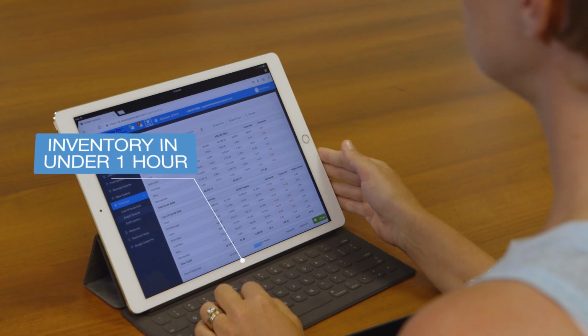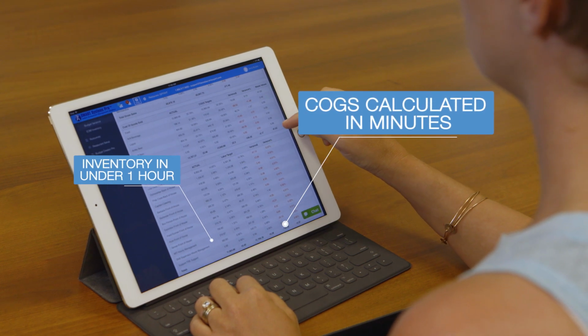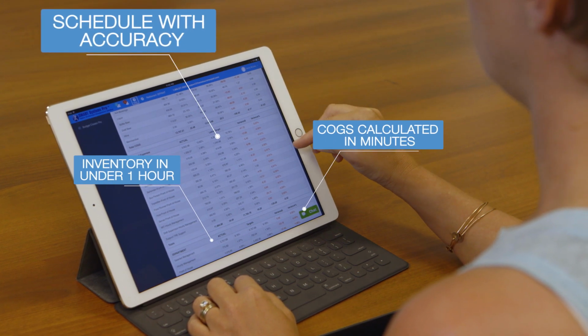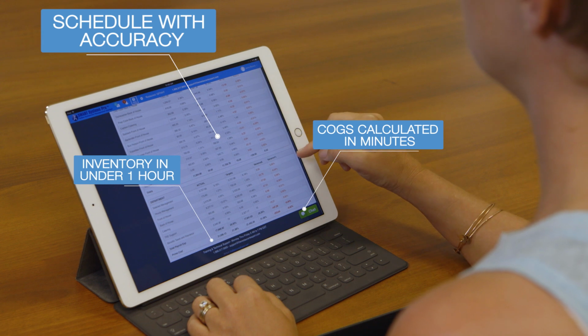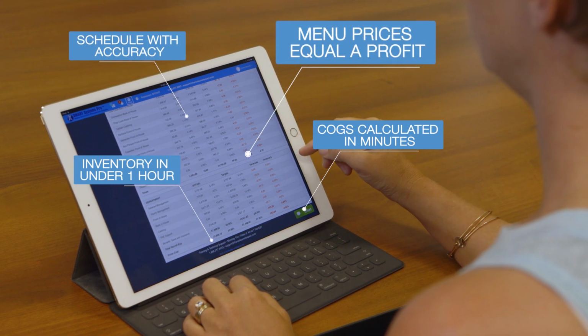With Smart Systems Pro and one-on-one coaching, an average member sees an increase in profits by 10%, many members 20%+. You'll be able to take inventory in under an hour on a weekly basis and know your cost of goods sold in literally minutes. You'll be able to schedule with pinpoint accuracy while ensuring your guest has a great experience. You'll know what to charge for each of your menu items to make money, and that's just a small sample of how Smart Systems Pro works for you.